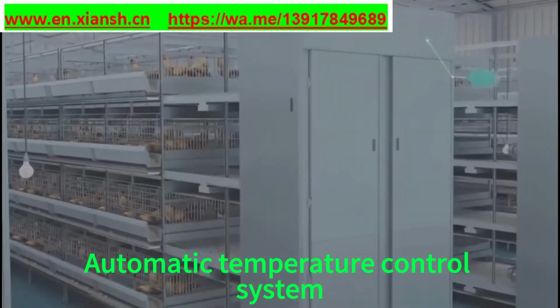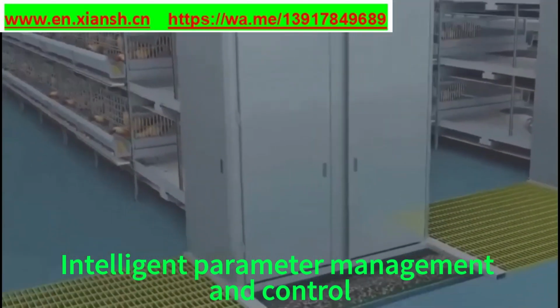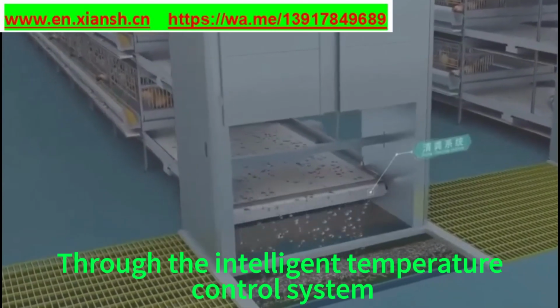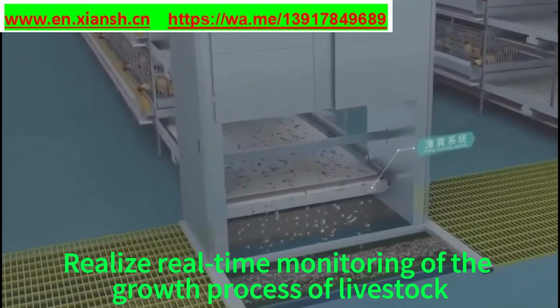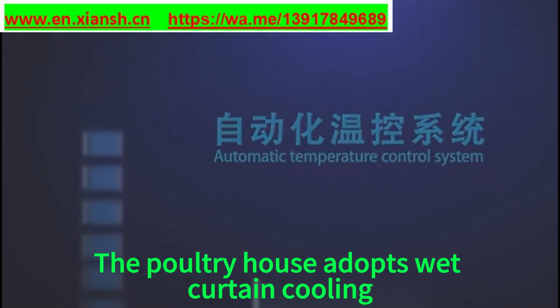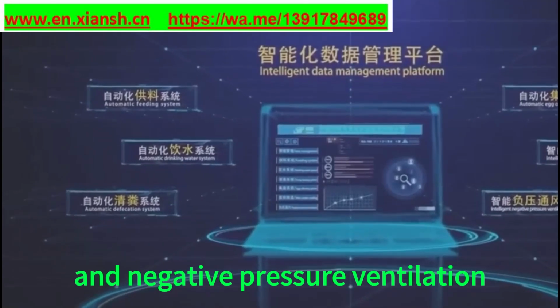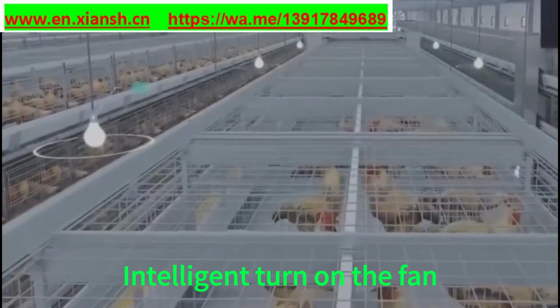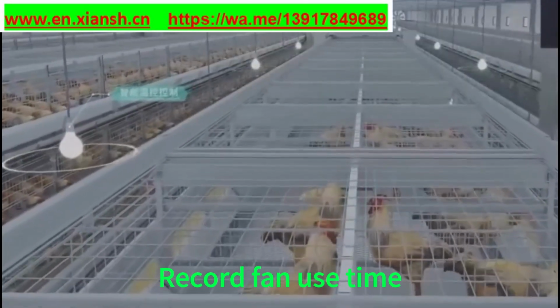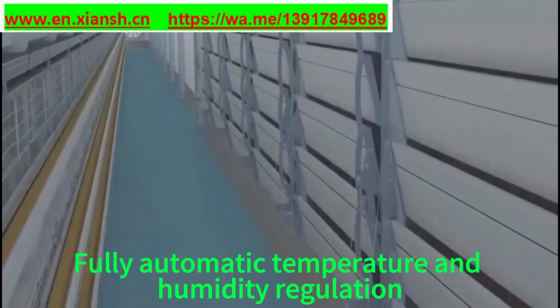Automatic temperature control system. Intelligent parameter management and control. Through the intelligent temperature control system, realize real-time monitoring of the growth process of livestock. The poultry house adopts wet curtain cooling and negative pressure ventilation. Intelligent turn on the fan. Record fan use time. Fully automatic temperature and humidity regulation.